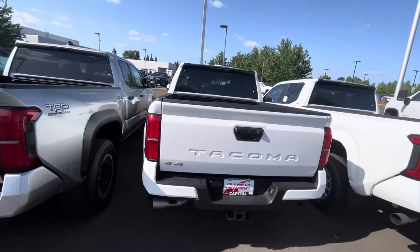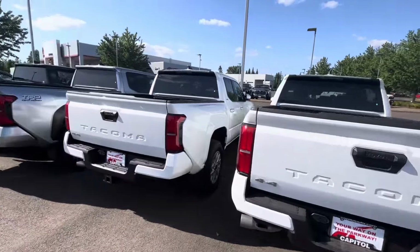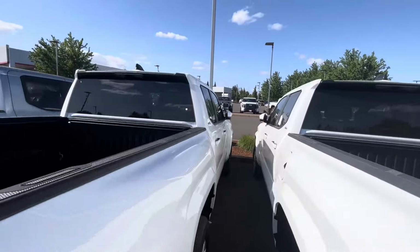And then over here, looks like we got a couple of SR5s. So one is a short bed. Let's see how much the short bed's hitting you for.